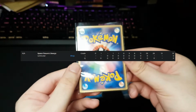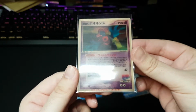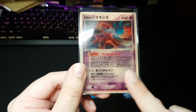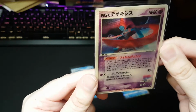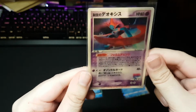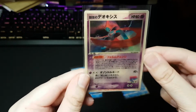Okay, so finally we have the card we've all been waiting for, the Lenticular Deoxys card. It looks a little bit different from the back, and there we go. It's a bit of a thicker card. When you tilt it, you can see the artwork changes. And that's not all. You also notice the damage and the ability stars, the energies associated with that attack. They change depending on how you tilt the card, which form the Deoxys is in. It's really cool. Also, nice thing to note is the illustrator below the artwork, that also changes.